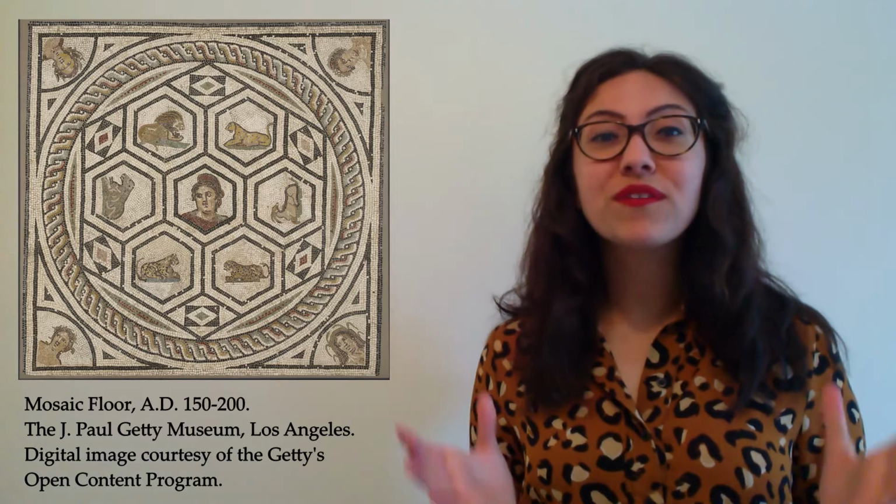He's at the centre, the heart of the mosaic, surrounded by animals. Why could that be? Well, because Orpheus was said to be able to tame even the wildest animal with his music. He was a musician. It was said that when he played his lyre, an instrument that's a little bit like a harp, animals would come and surround him and gather in order to listen to his beautiful music. From the wildest lion to the most gentle rabbit, all would come to listen to Orpheus and his lyre.